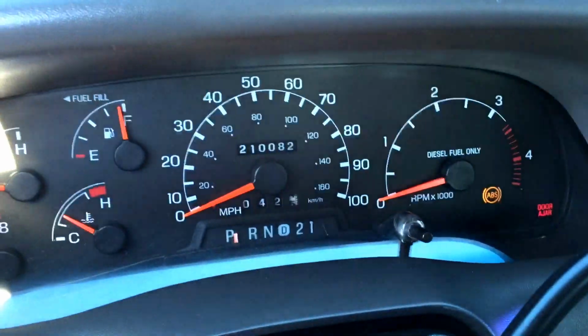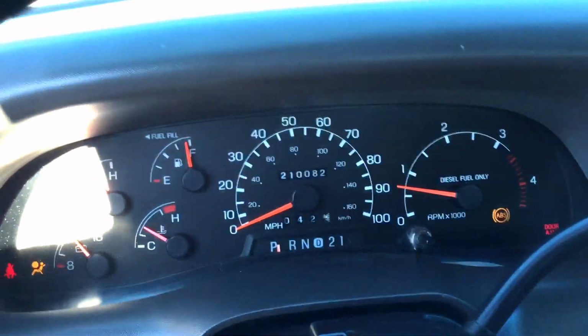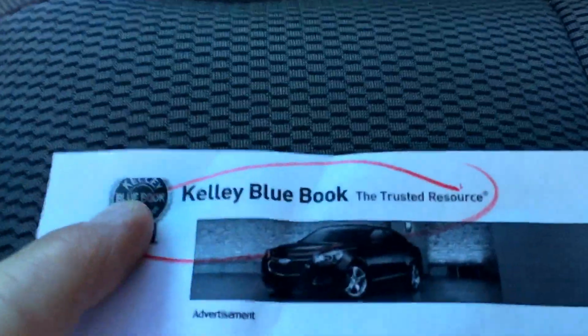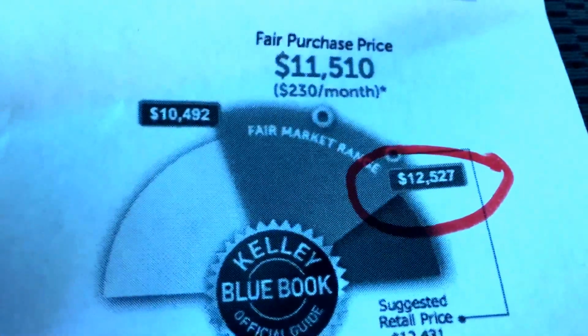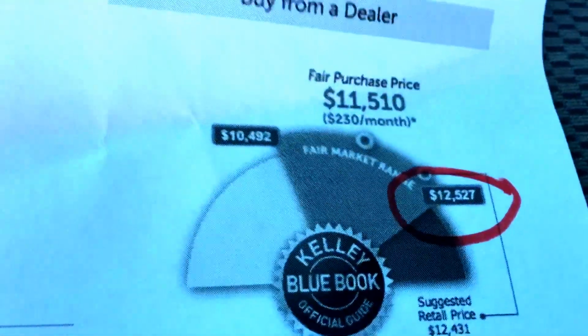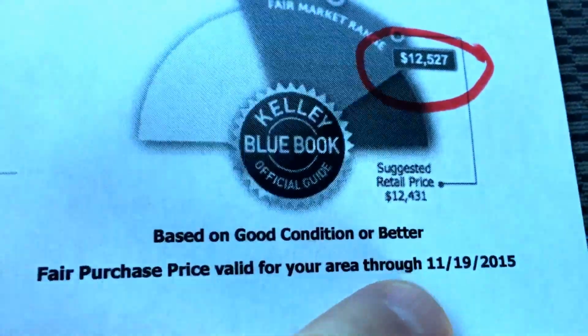Wait to start. It's got 210,082 miles as I'm starting it. Just a little information: Kelly Blue Book on this thing, 210,043 miles, shows a retail value of $12,527. Fair purchase price of $11,500, all the way up to $12,431.